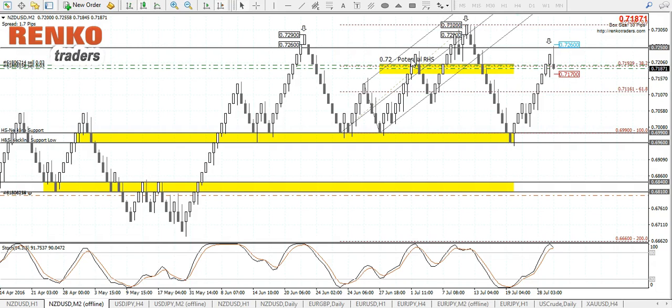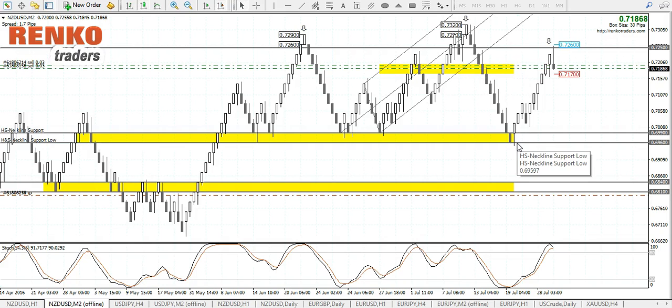The price action has shot up a little bit more than our expected 0.72, but as you can see, we've got the median line breakout right here, followed by a dip to the 0.70 neckline support and then a rally. Notice that you've got a high and a lower high at this level, so we could expect to see the reversal to continue down towards 0.699, 0.696, and the break below this will target 0.680.